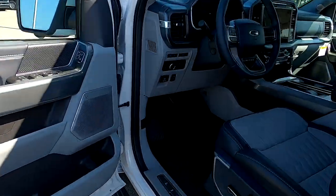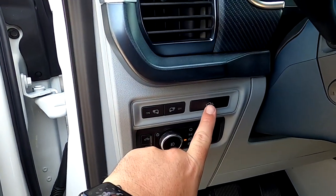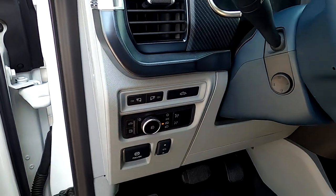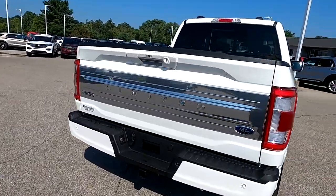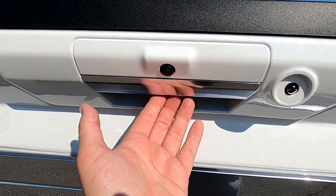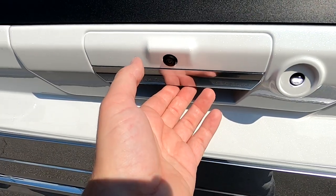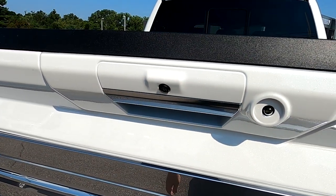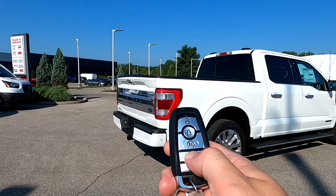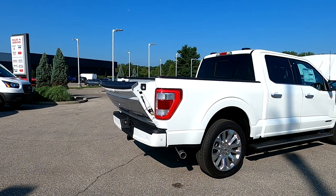Alrighty, there are three ways to get into the tailgate. First way, by pressing this button here on the driver's side instrument panel. That'll release the tailgate for you. The other way is just by putting your hand up in this area here, what looks like a tailgate handle. There's a membrane switch. Just press that and the tailgate will release. And the other way you can do that is by simply pressing the tailgate release button on the key fob twice, and that will release the tailgate.